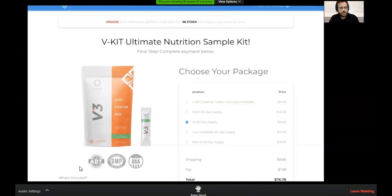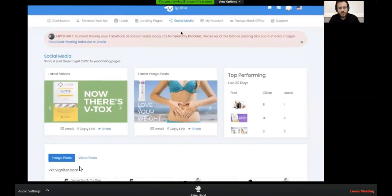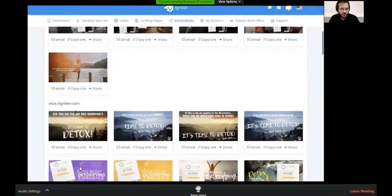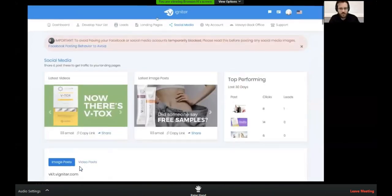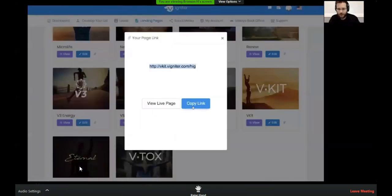Now, briefly before we end the demonstration here, we did want to show you the landing pages that you have available to you as well. I'm going to go through them quickly, but I want you to see how to get to those pages. Now you can see there's a link here. There's information about what each page is. But for your specific pages, if you come in here to the landing page area, if you are a free user, you'll see the VKit link, and you'll be able to grab that by simply copying the link here, or you can view the live page, okay?